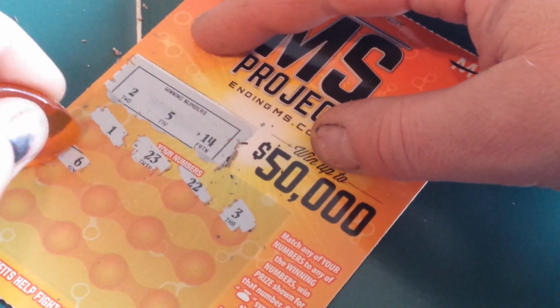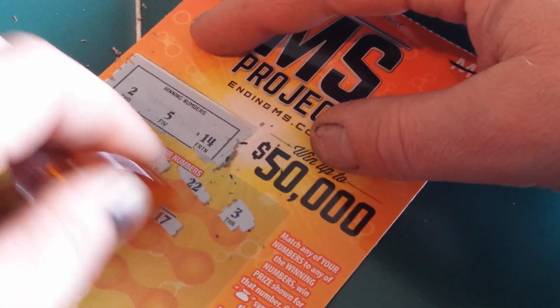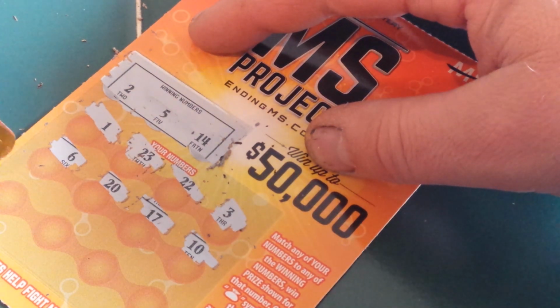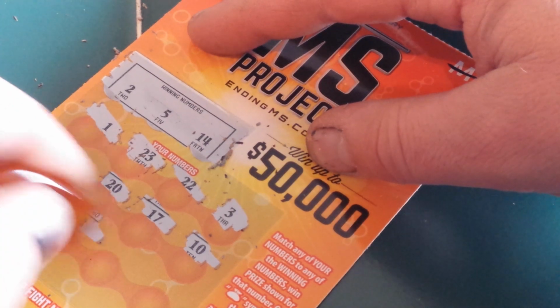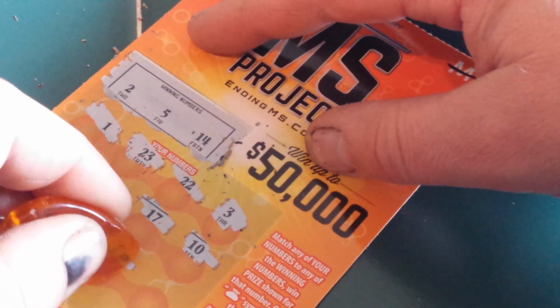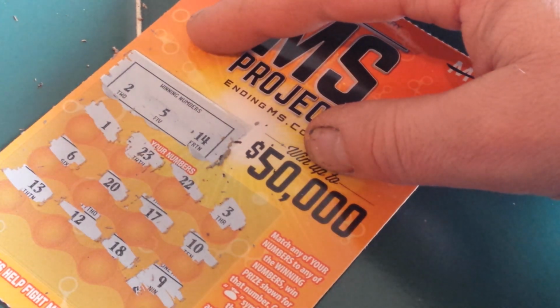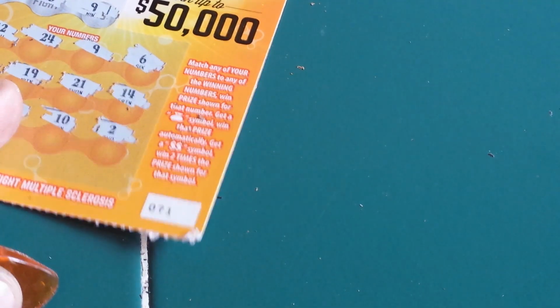Row 2, we have a 6-pack. 20, 17, and a 10-ski. All right, final row, 13, 12, 18, and a 9. All right, ticket number 72 is a loser. Right back to ticket number 70, Von.